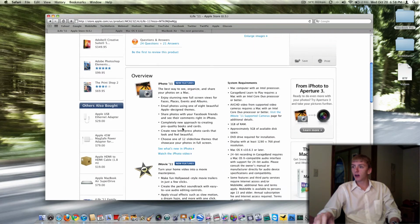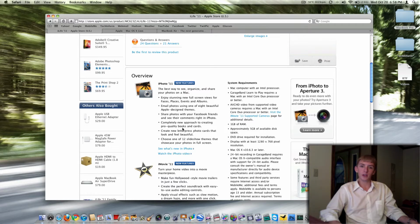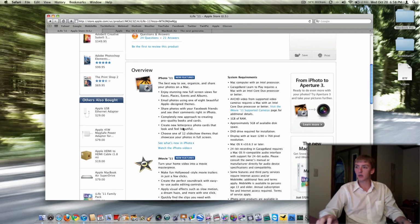Early next week, I'll go through app by app, as I totally just wasted my time two weeks ago doing the iLife 2010 or 2009 review. But we'll take a look at 11, and I guess maybe that was good to help me compare and contrast and see what 11 looks like.